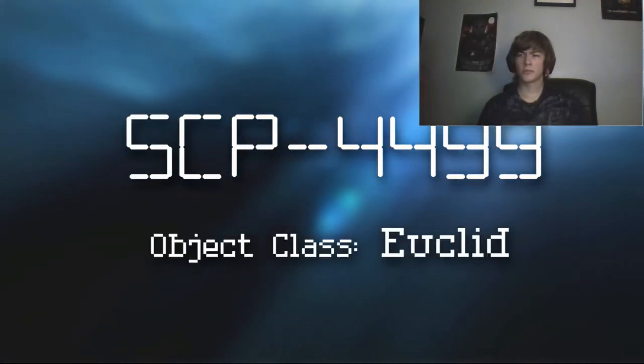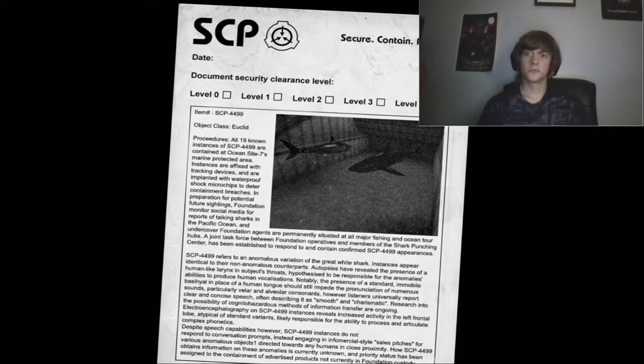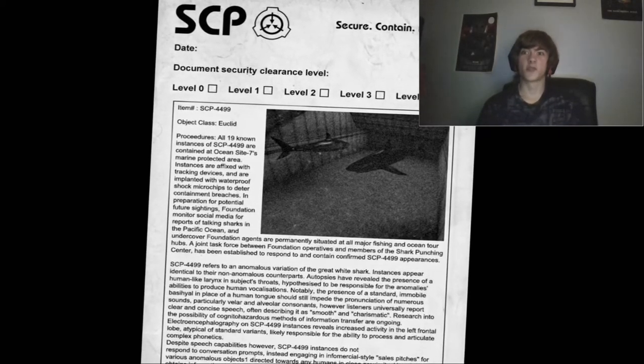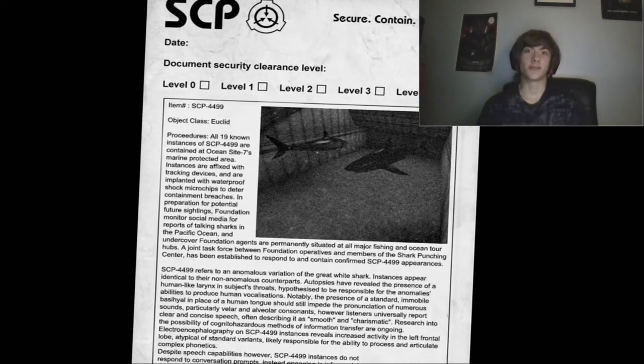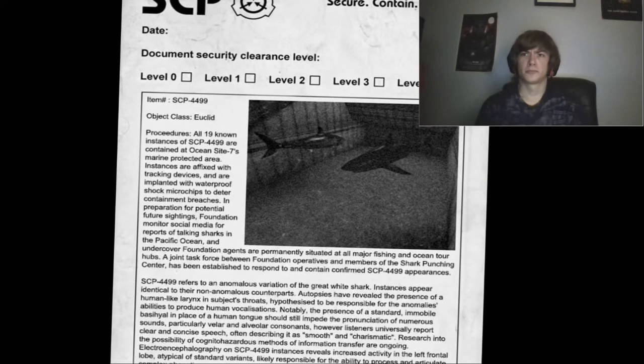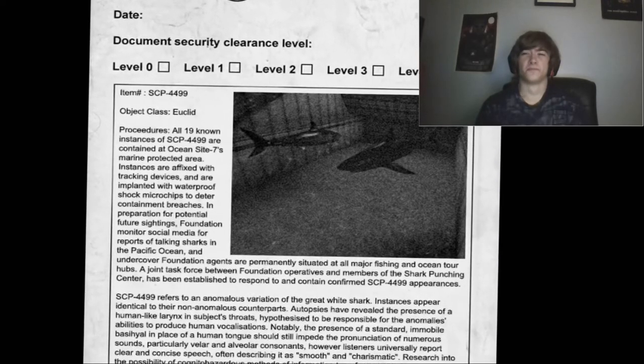SCP-4499. Object class, Euclid. SCP-4499 refers to an anomalous variation of the Great White Shark. Instances appear identical to their non-anomalous counterparts. Autopsies have revealed the presence of a human-like larynx in the subject's throats, hypothesized to be responsible for the anomaly's ability to produce human vocalizations.